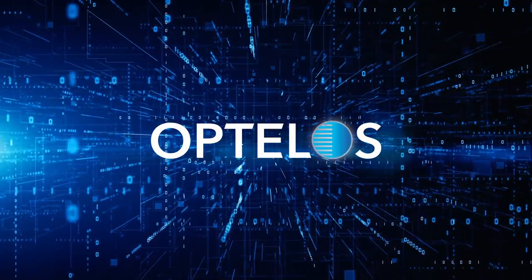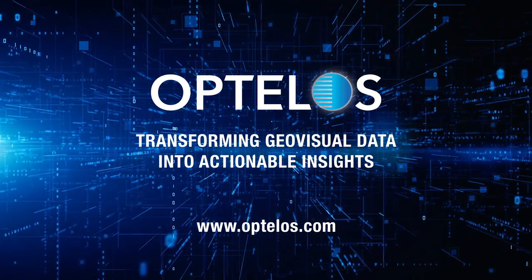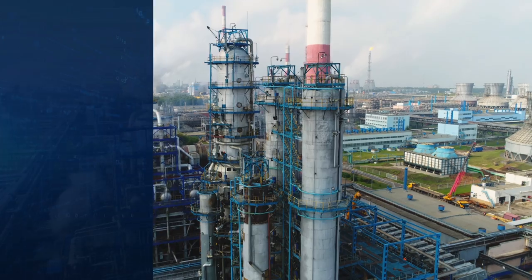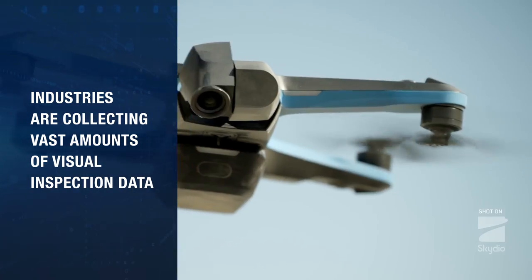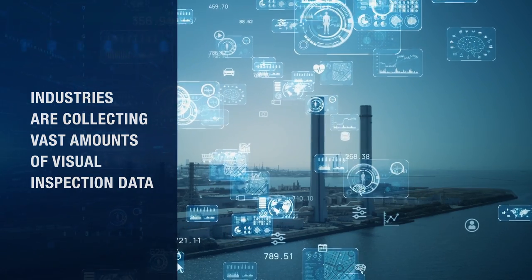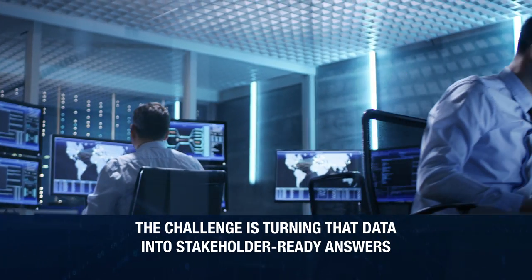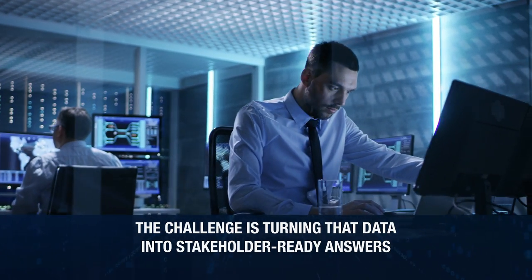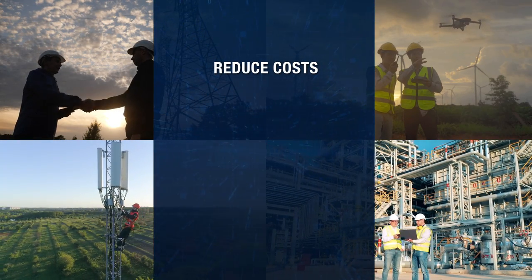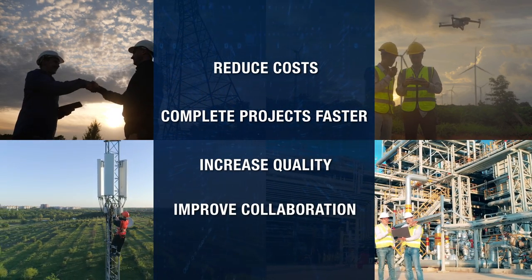Introducing Optelos Asset Advisor, a SaaS platform that transforms geovisual data into actionable insights. Industries such as telecommunications, power utilities, energy and manufacturing are utilizing drones, IoT sensors, and robots to collect vast amounts of visual inspection data. The challenge is managing, analyzing, and turning these huge amounts of unstructured inspection data into stakeholder-ready answers, which enables organizations to reduce inspection costs, complete projects faster, increase asset quality, and improve workgroup collaboration.